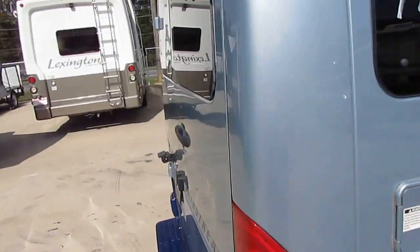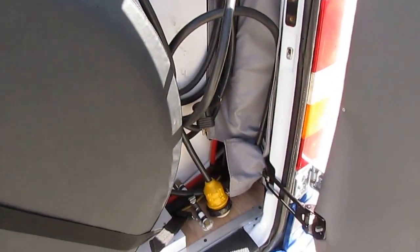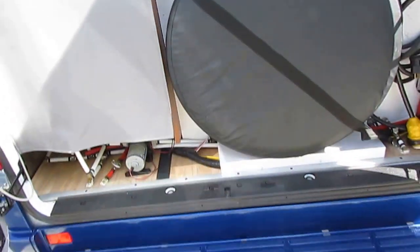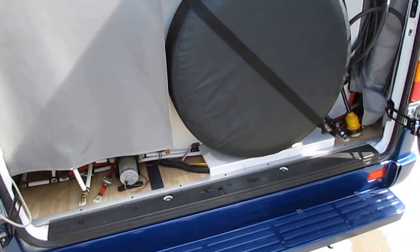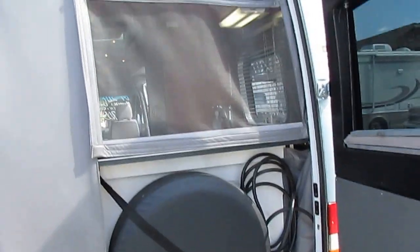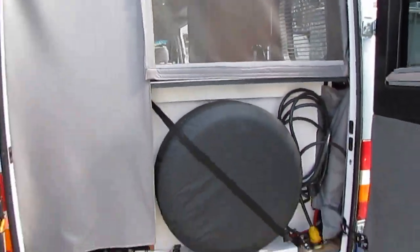I really like this. You open the cargo doors in the back. There's your little camera right there. Open this up. And I like the way they designed this because you've got easy access to your plumbing, your water pump, your bypass valves for winterizing, your full-size spare right there, power cord. But when it's a real pretty day and you don't want to run the generator and air, you've got a nice little screen right here, so you can open this up and get plenty of fresh air inside.